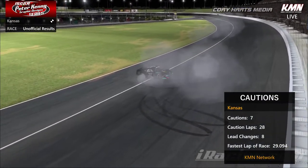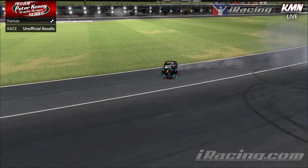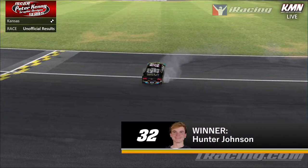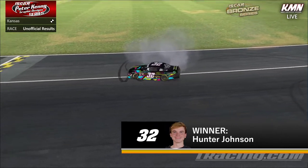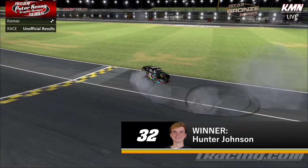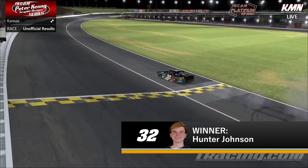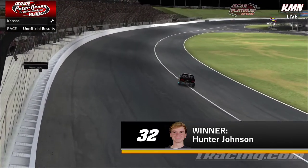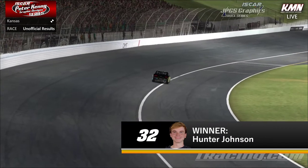Yes, man, just about a fourth of the race under caution. Sorry, bit of excitement there by me, but you'd love to see a lot of green flag racing in the iSCAR after these past couple of weeks. A good green stint is something to cherish, but Hunter Johnson will be your winner here for tonight.